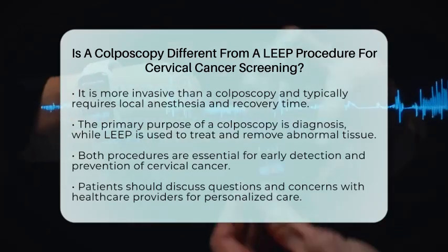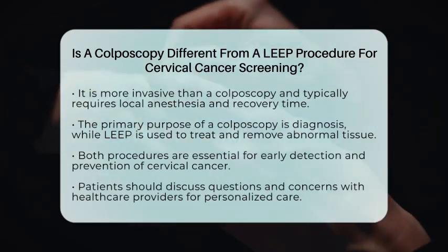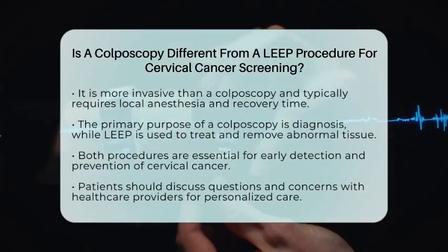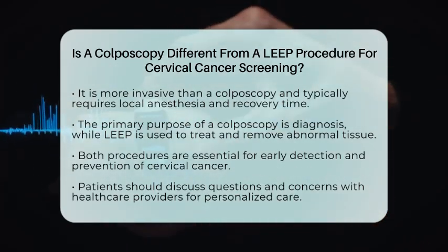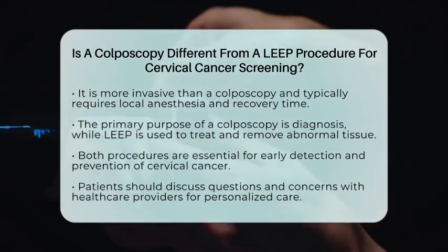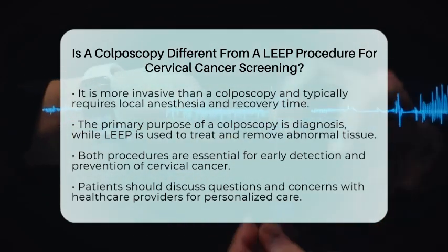If you ever need either procedure, remember that your healthcare team is there to guide you through each step, and it's always best to discuss any questions or concerns with your doctor. Always seek personalized advice from healthcare professionals to ensure the best care for your individual situation.